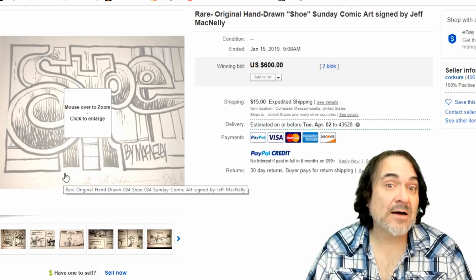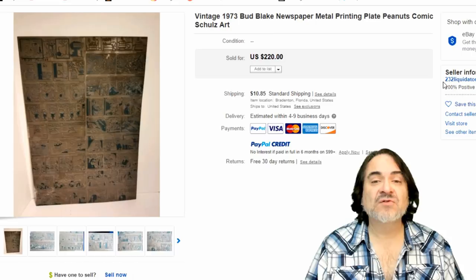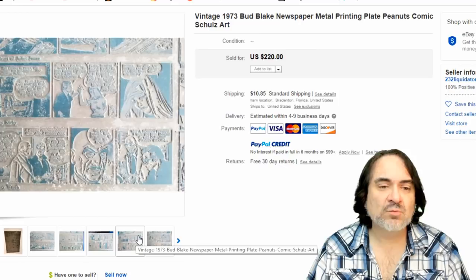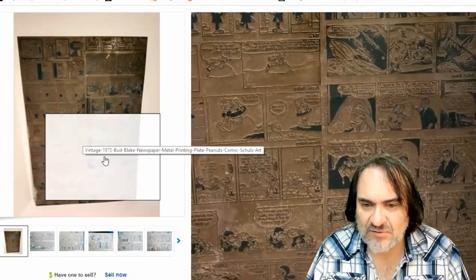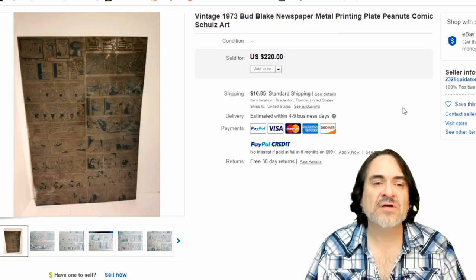And the last one here is just an entire printing plate, probably for a Sunday page. These are scarce, $220. I'm surprised it went for so little. I guess it depends on what's actually on it. If it had Superman or something, probably it would go for a little more. Let's see if we can see any fabulous ones on here. No, I don't see anything super. You see the text isn't on there yet, and it has a specific date, but they'll stamp the text in later on. This is just for the actual comics themselves.